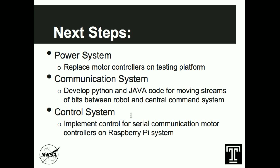For our control system, we also have to implement our serial communication so that we can communicate directly from our Raspberry Pi with the motor controllers that we are going to be implementing on our testing platform, which use serial communication. We are hopefully not going to have to communicate serial information to an Arduino and then out to the controllers. We should hopefully be able to communicate that information directly from a Raspberry Pi.